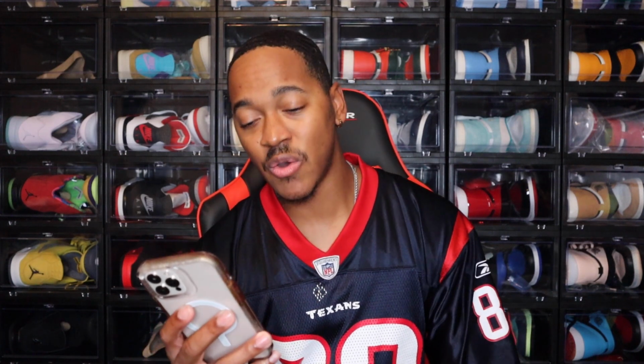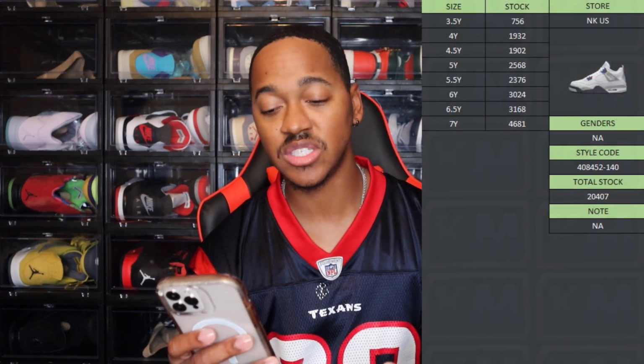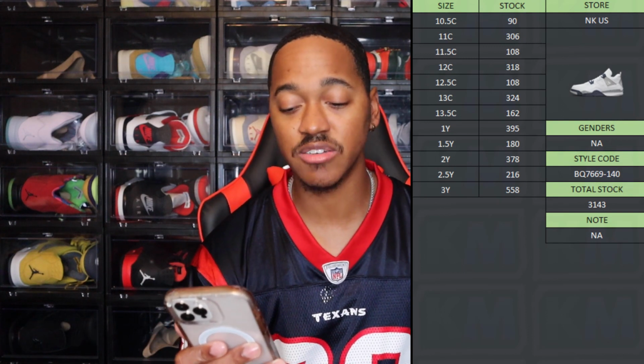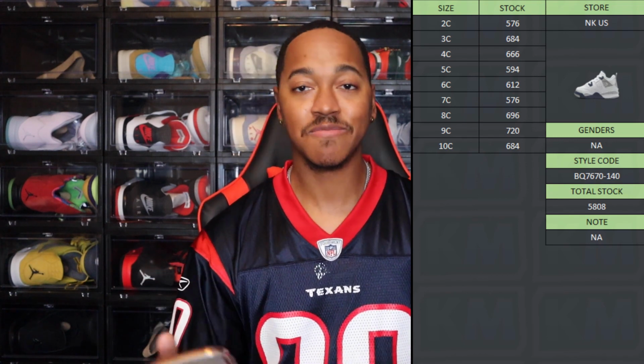So going on to the grade school, we had sizes 3.5Y to 7Y, and we had 20,407 pairs. Little kids, 10.5C to 3Y, was 3,143. And then toddler, 2C to 10C, we had 5,808 pairs. Like I said, a decent amount of pairs, but it could have been more, I'm sure. We'll never know how many pairs were taken from Memphis.